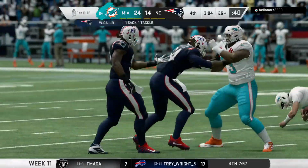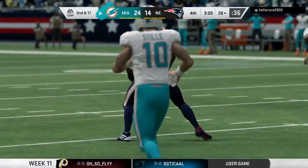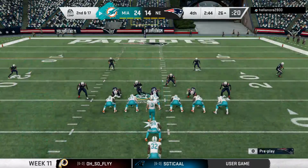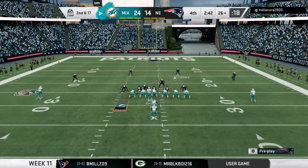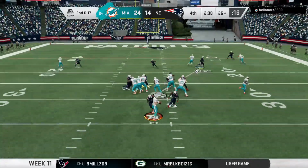And they're going to get him. He's sacked back around the 28. This has been a tough one for this offensive line. It appears almost like they've been on roller skates this entire game, the way they've been pushed around. 6 sacks given up in this one.